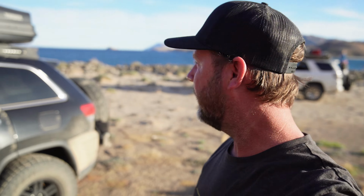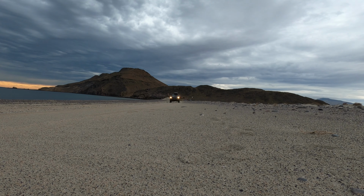Well, we reached the beach, but we're probably gonna continue on to another spot further up because this one doesn't have a real good beach, but we made it here. All right, so I'm gonna kind of go explore this area up there and see if there maybe is a better camp spot out of the wind.